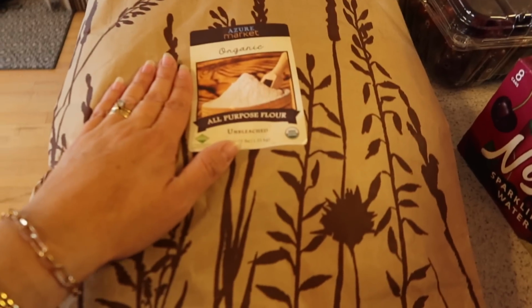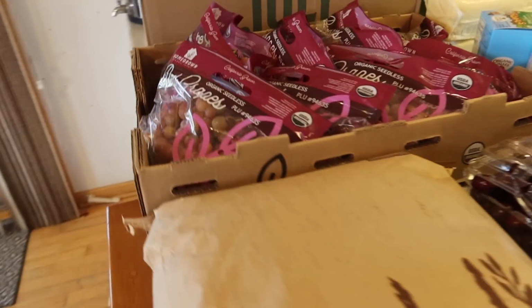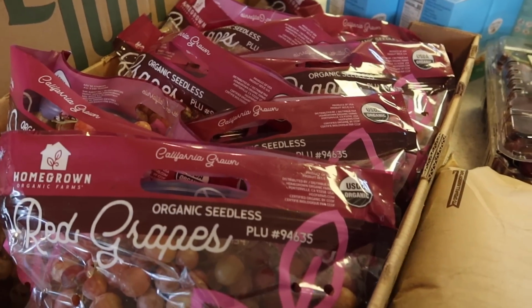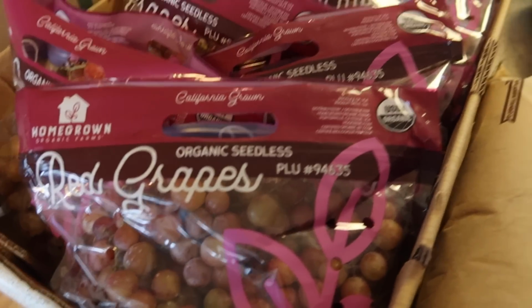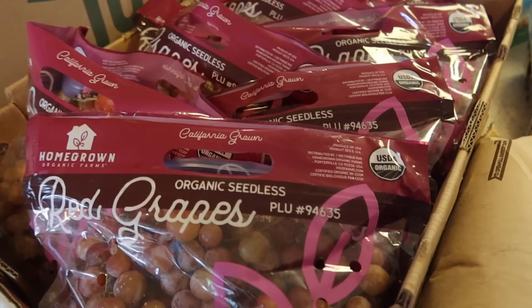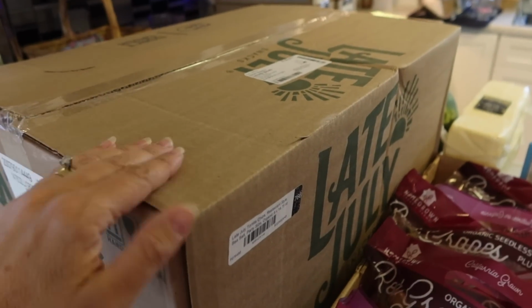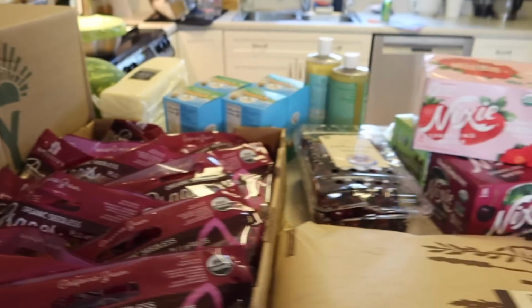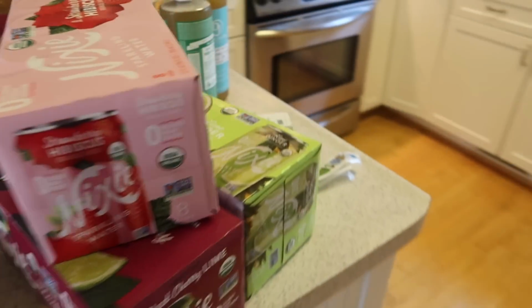Someone must have heard it's very, very good. We love it. I got a bag of flour, which I've gotten many times. We got a crate of grapes. They'll go fast. If they didn't go fast, I could can them up, make grape jam or whatever, but we'll just eat through them so fast. We got the big box of late July chips. These are taco chips. We love them and we keep buying them. It's nice to have them on the shelf.